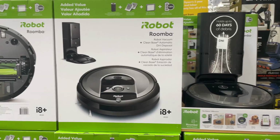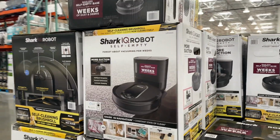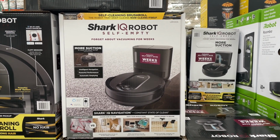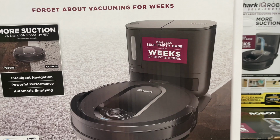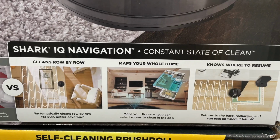Right now, this one sets you back a pretty penny, $700. However, this one over here is on sale for $319, normally $400. I don't know the difference, just the brand name. This one's Shark, the other one is Robot. Bagless self-empty base. Oh, is that how it holds it all? I still don't believe it. I would like to believe it, but I don't.